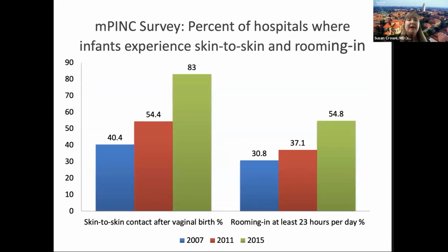This here is a survey the CDC puts out periodically for hospitals, asking them about the maternity care practices they provide to support lactation. And you can see here that there's been significant change in the way we initiate lactation and support it at birth in this country, where 83% of hospitals are now routinely offering skin to skin so that lactation can be established immediately after delivery. And 55% are offering rooming in. These are known to be supportive maternity care practices.